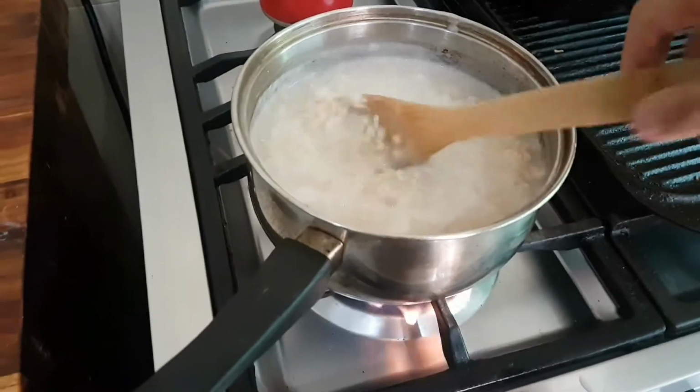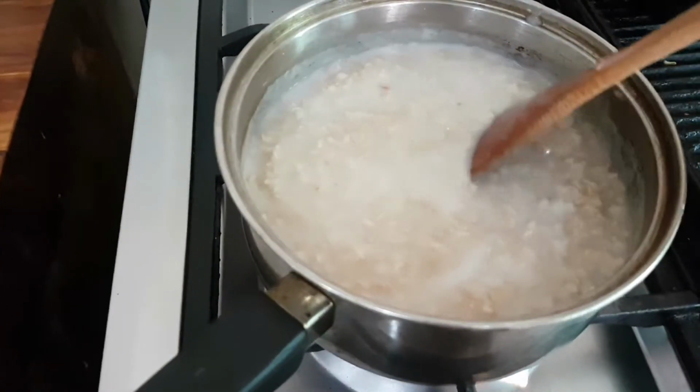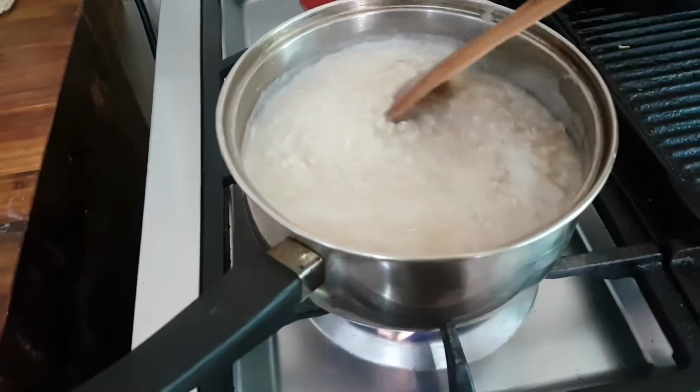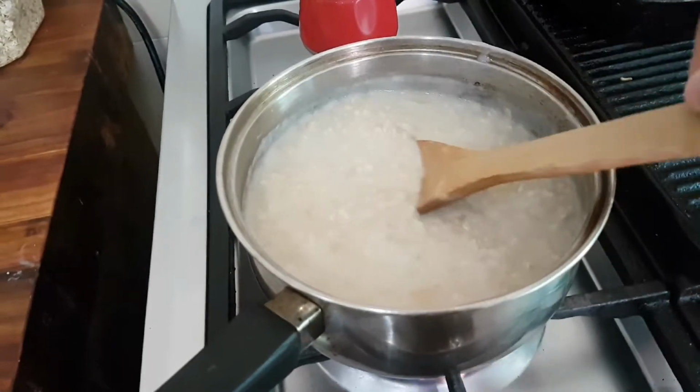Right, so this is what we're dealing with so far. It's a nice change to be making porridge in a pot. It feels so much better, and this is the proper way to make porridge. I always make mine in the microwave, because obviously it's quicker and easier, but every now and again it's nice to do it the old school way.